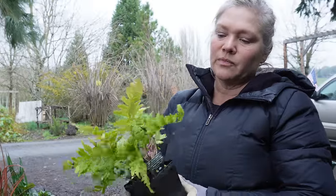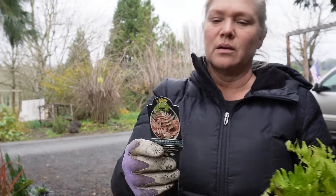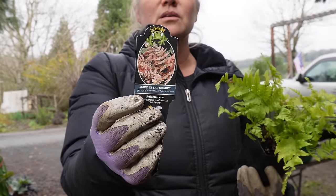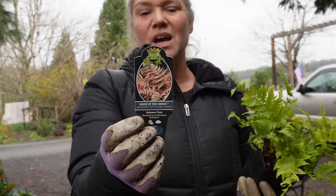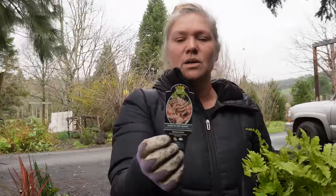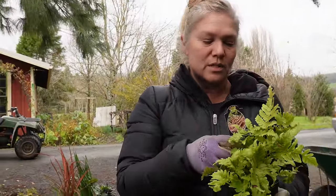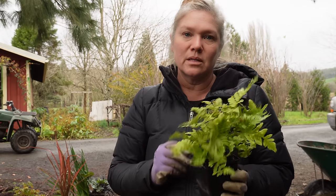So this is Autumn fern, and it changes color, which is really pretty. You can see on the tag here. And it is zone 4 to 9 actually, which is nice. It's got a nice broad growing zone, and it gets about 24 inches wide by 24 tall. So again, it can tolerate just a little bit of sun.